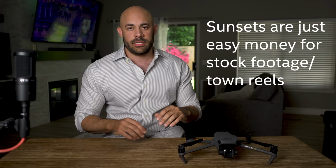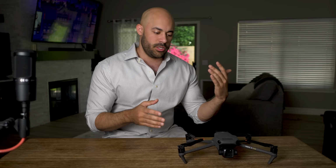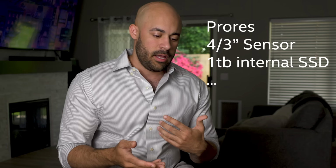So the price for the Mavic 3 Cine is the barrier of entry for shooting in ProRes, having a bigger sensor, having faster data transfer speeds because you're shooting to a 1 terabyte hard drive that's built in. And the other thing I have not mentioned yet, the RC Pro controller.